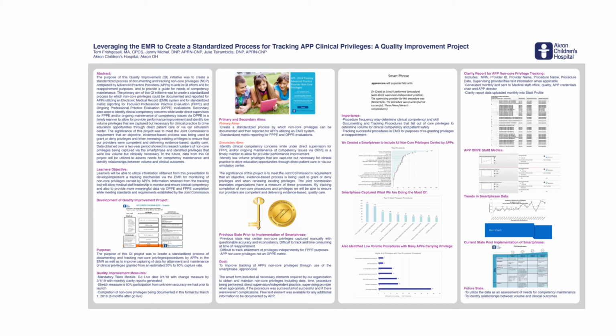The importance is that the procedure frequency can determine clinical competency and skill or not, right? So we know that we require minimum thresholds for all of our procedures that are privileges, I should say. If you are granted a non-core privilege, there are documented thresholds that are required, and we have a policy for that. And documenting and tracking procedures that fall out of your core privileges is required for clinical competency and patient safety. That is a Joint Commission mandate.